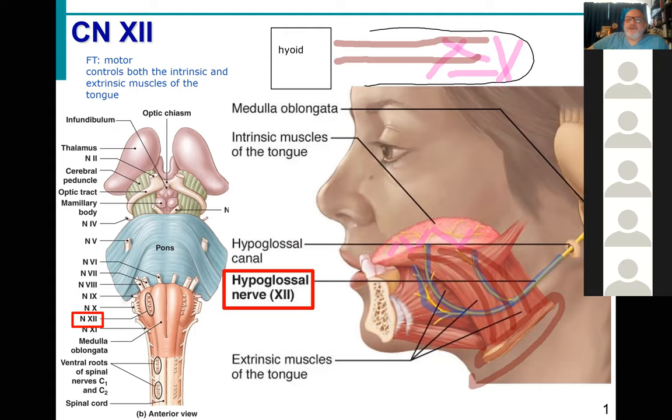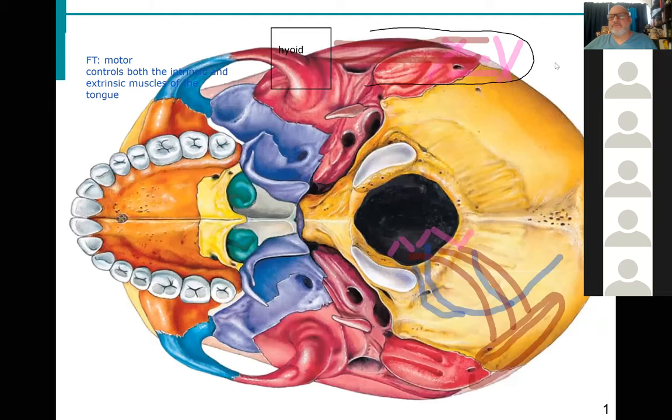So intrinsic muscles are inside the tongue and they change the shape of the tongue. Extrinsic muscles extend out of the tongue and they move the tongue through space. And our hypoglossal nerve controls both. So then the only last question we have is how does that hypoglossal nerve get to the tongue?